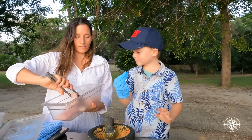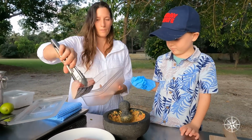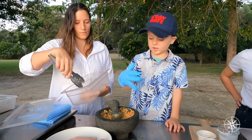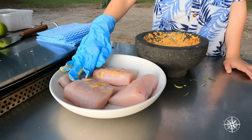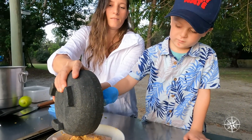So here is our fish. Are you able to rub the paste that you just made all over the... Yes, from your glove. Good job.